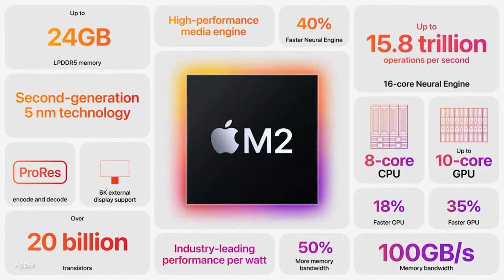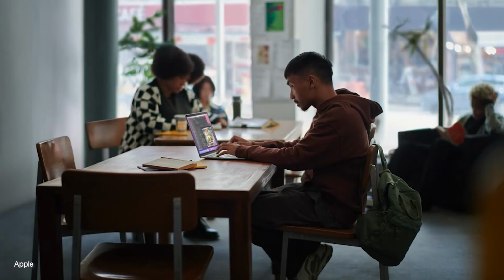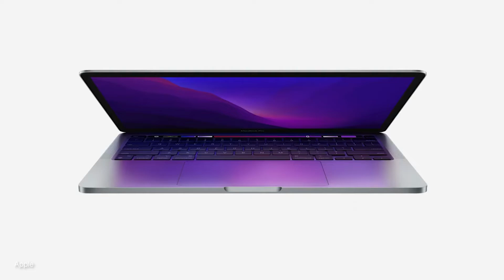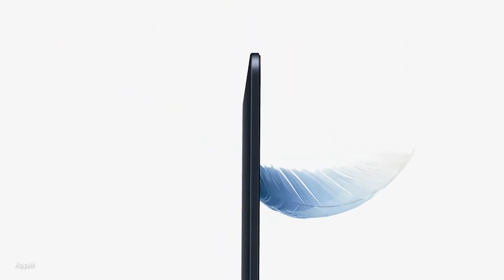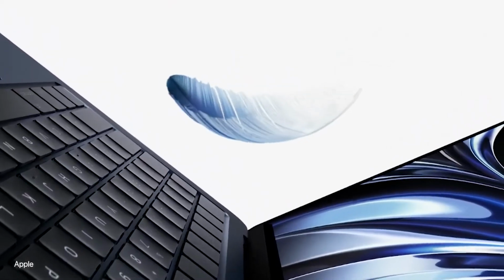But the best part is that along with the processor, Apple has also introduced 2 latest MacBooks that will get the M2 chip: the newly redesigned MacBook Air and their 13-inch MacBook Pro. The headliner of the keynote is the new M2-based MacBook Air, which has received several physical and feature upgrades over the 2020 M1-based MacBook Air.